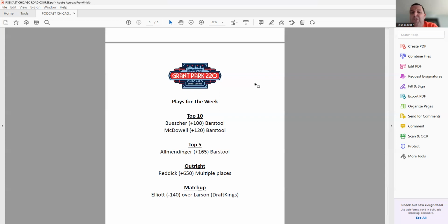So again, Buescher and McDowell, top 10. I think Buescher, obviously nothing in sports and betting is a sure thing. Buescher is my 5-star play, my lock play. I just think he, at plus money, is very, very good value. So Buescher and McDowell for a top 10.